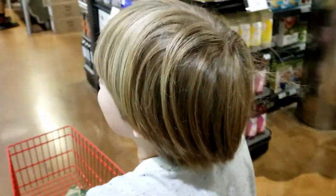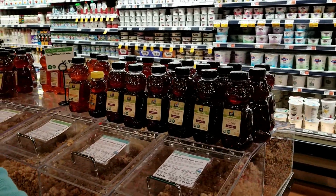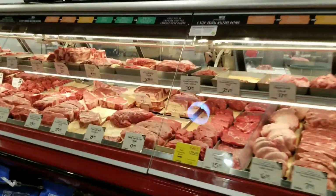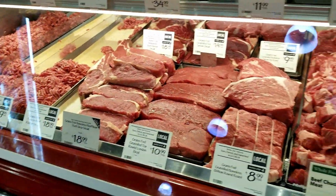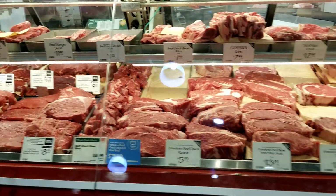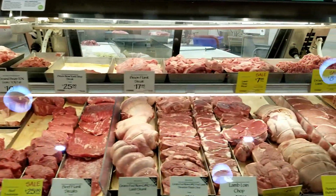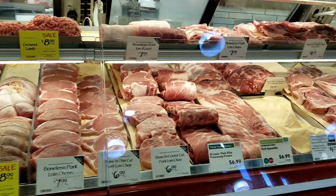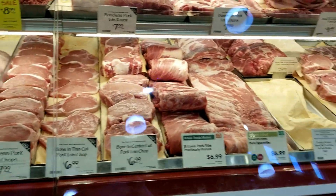Oh. What is this? Honey. Honey. Granola. Honey, yummy, honey. You like honey? Yes, I do too. Look at all the different type of meat. All the different steaks, you got ground beef, you got ribs from beef, then you got lamb, ribeye, New York strip, yummy yummy. What are we gonna get tonight? Pork chops.